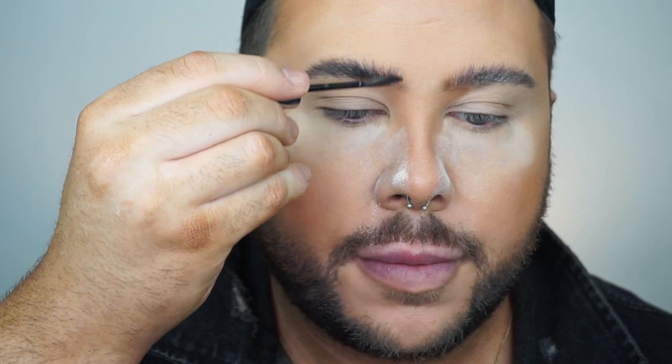Because sometimes when you do that, it can gather, so then you get clumps of brow product, which we don't want. So I just like to push it upwards, outwards, and through the top. And then with what's left, just start to flick it up. And then a little tip that I learned recently is to press the centre hairs down against the skin and push them up. And you'll get a really nice fluffy brow.